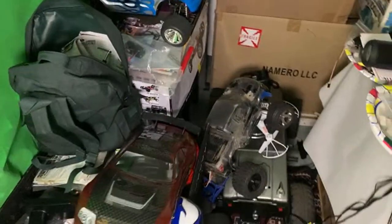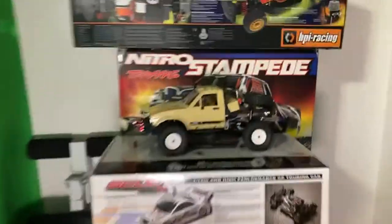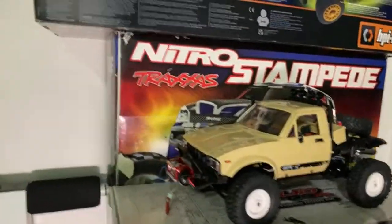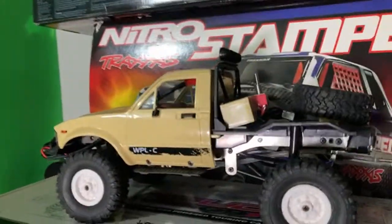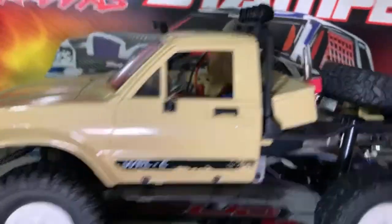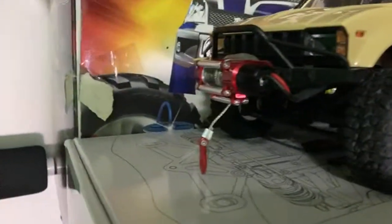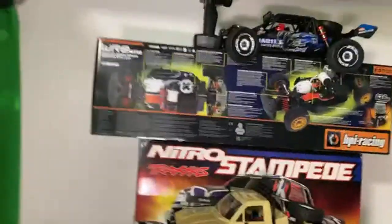All right, let's go back. Nitro Stampede box goes speed gears. Yes, this is the Stampede, the one that I did videos on. Right, this crawler has a smoke generator on it, by the way. That's what the switch is. Oh no, sorry. That's the winch. That's the winch. WR8, right?